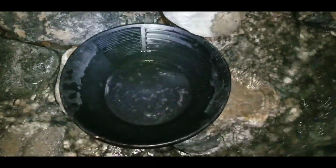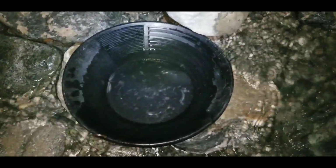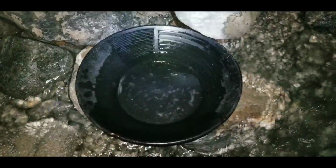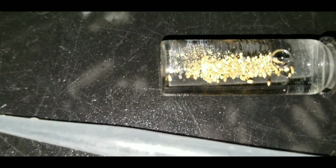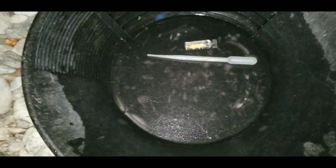But in the morning we're going to go ahead and start sampling. I guess we'll head back downstream. There's a couple areas I skipped. Don't trust night gold. It looks like I have so much. I probably got just over 1/4 gram. It looks good.